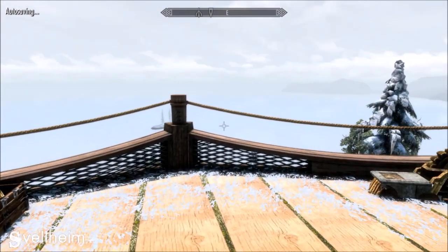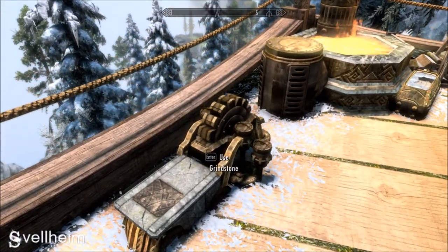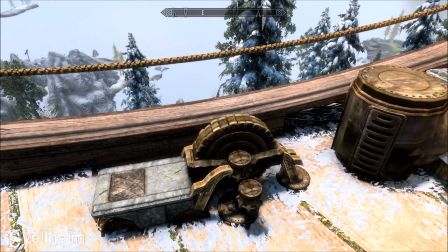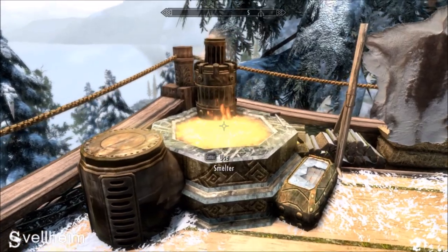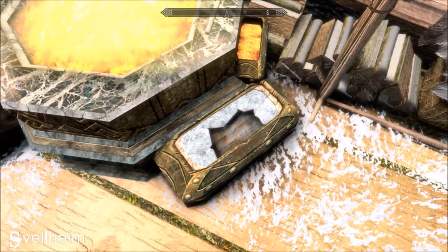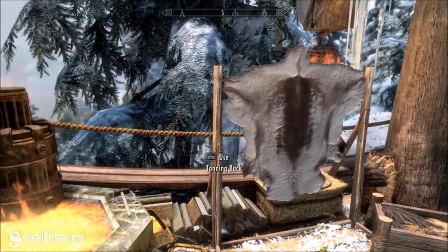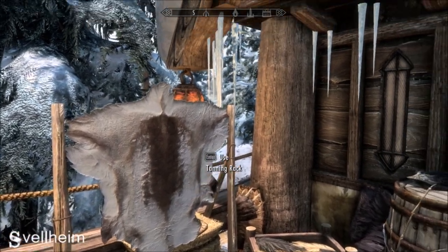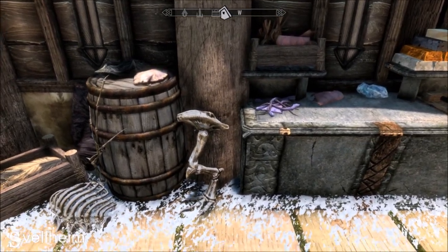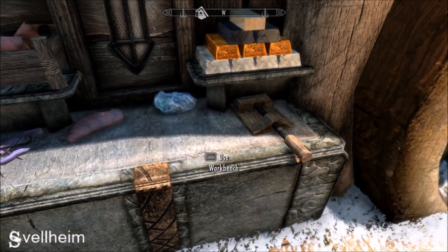And outside, you have this wonderful deck with a smattering of snow. Look at the grindstone. I get really excited about these type of things. I just love that. Ingenious. And the smelter, and look at that, cracked ice on top of the water. Nice looking tanning rack. And look at the workbench.